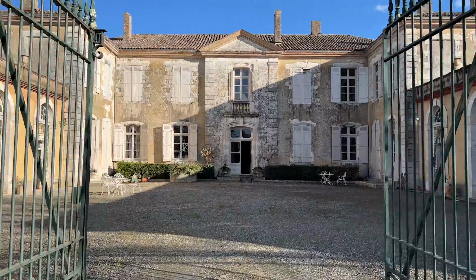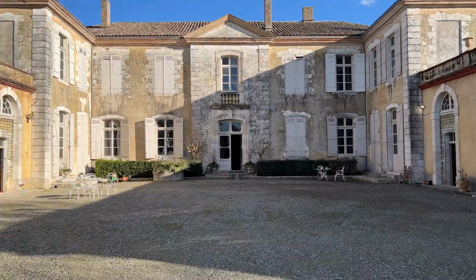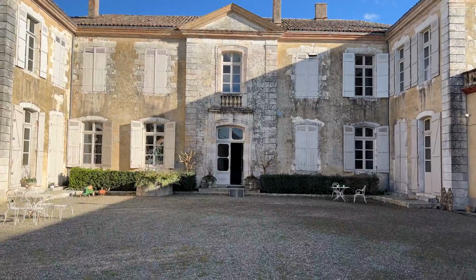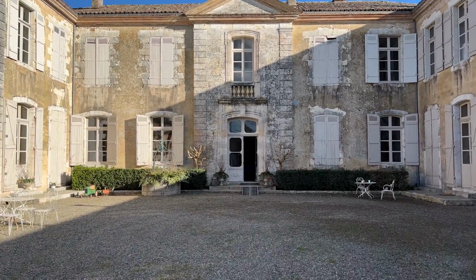So that was our quick little tour through the village of Avensac. Beyond the chateau are the terraces and the valley below.